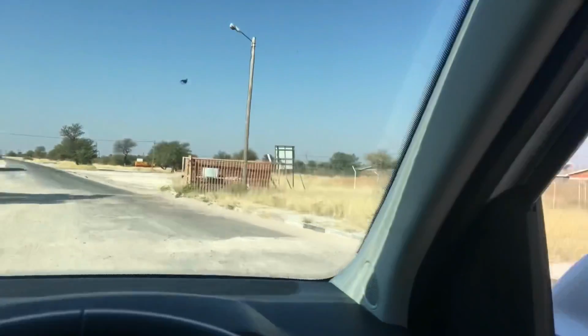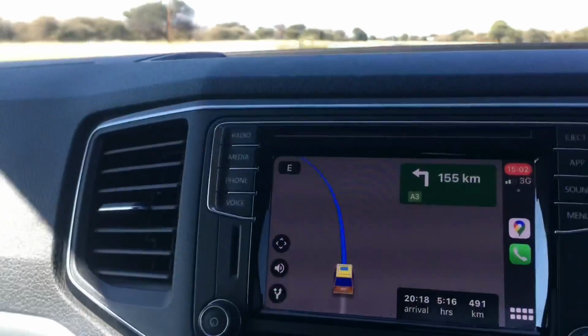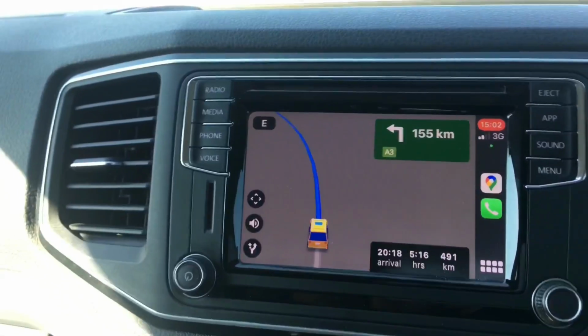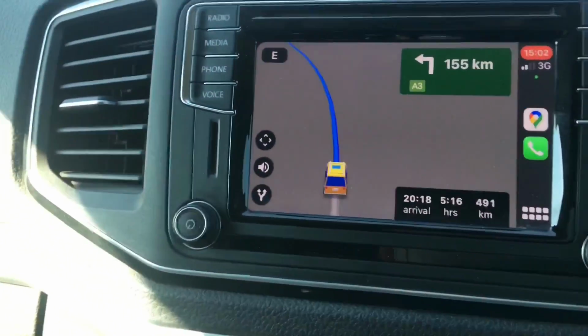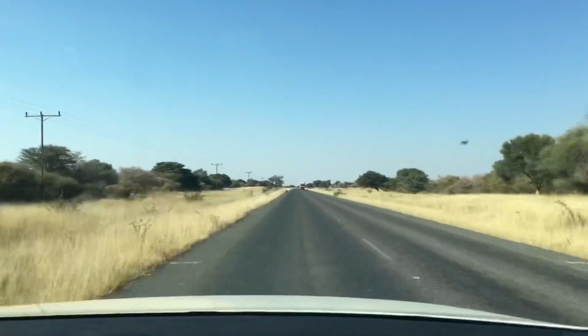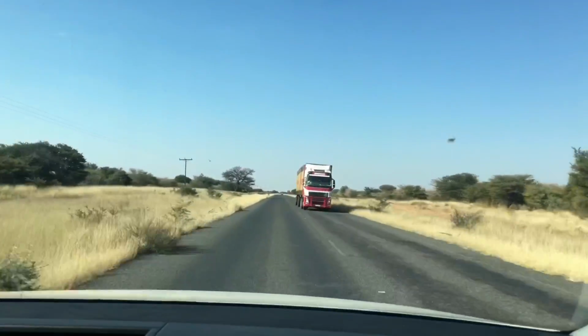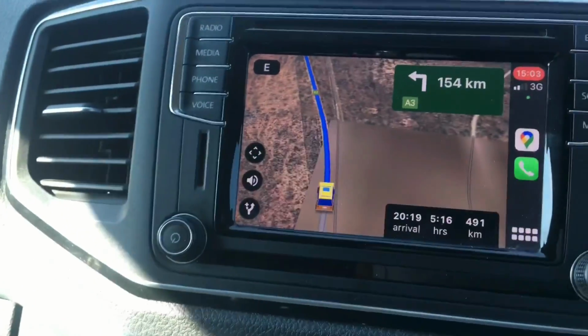I'm officially in Botswana. So that's now 20 minutes to 3. I still have a long way. So just crossed. Botswana, united and proud. With us, it's the land of the brave. With Apple CarPlay on in this car, the phone that I'm using is already showing me the GPS. The ETA is actually 18 past 8 in the evening, in the night. That's when I'll get there. So it's 491 kilometers. That's where I'm going.